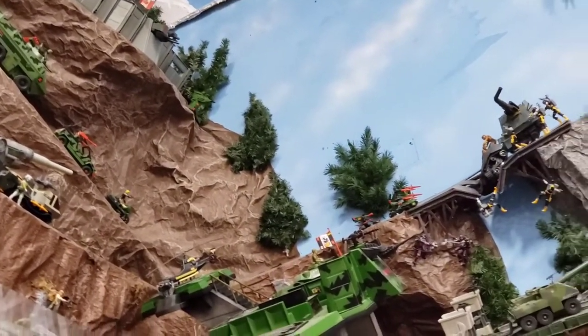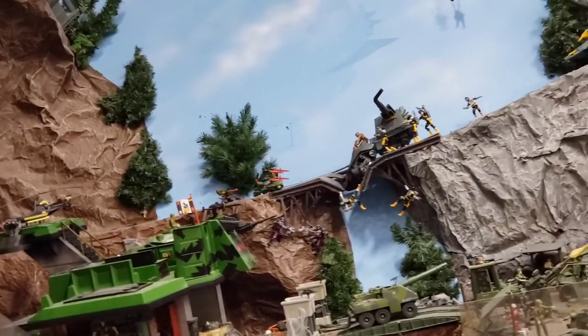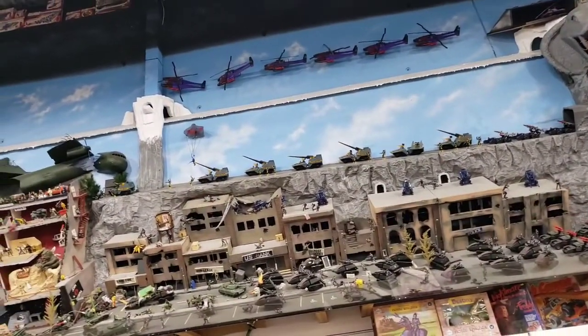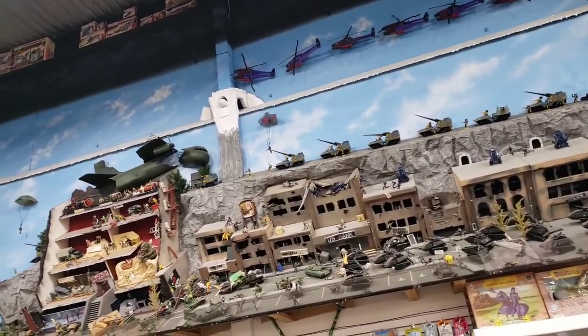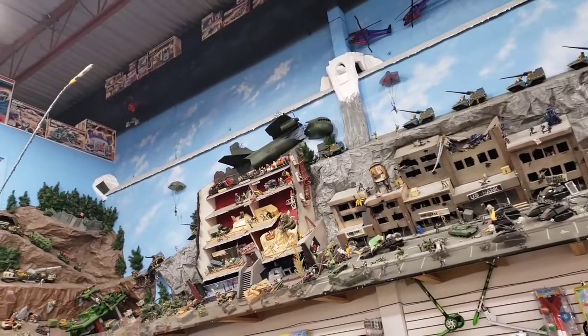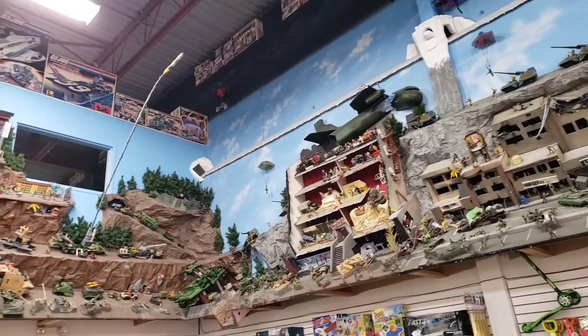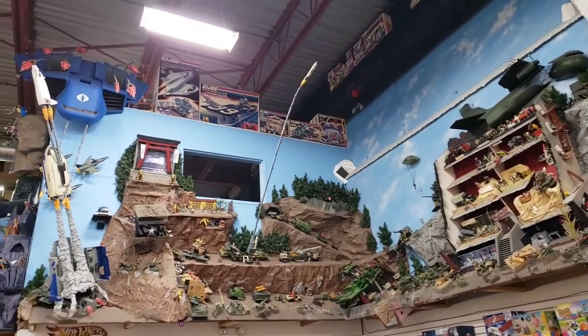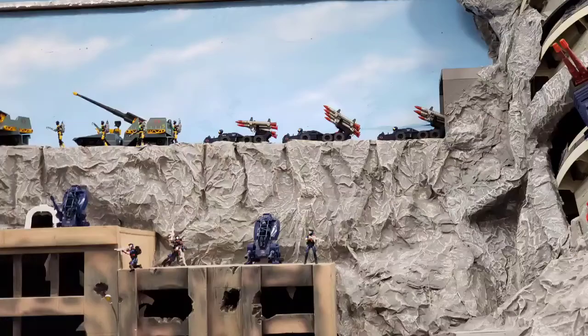And while nothing beats seeing this incredibly dedicated setup in person, I am trying my absolute best to recreate the experience for viewers, all the while honing in on some specifics that I didn't get to cover the last time. Whether you're a hardcore fan of G.I. Joe, a casual fan, or even someone who didn't discover it until much later on in life, there's just so much to appreciate here with this colossal display setup.